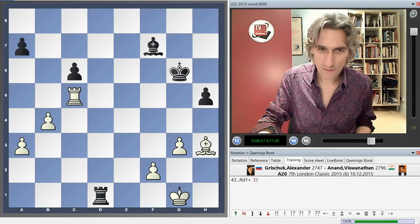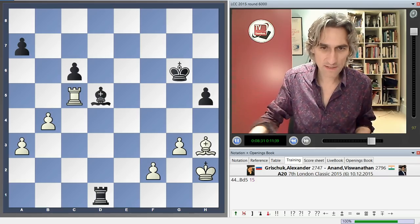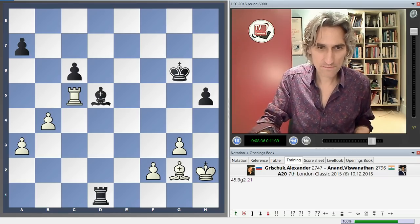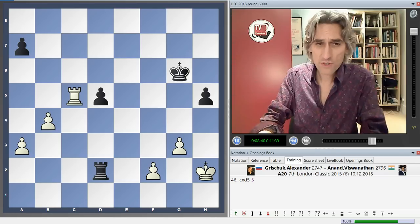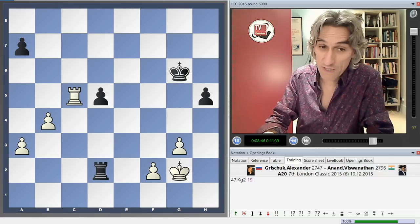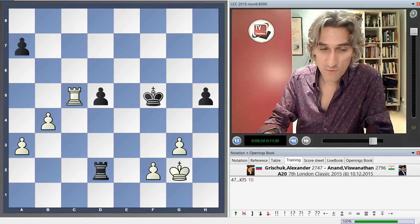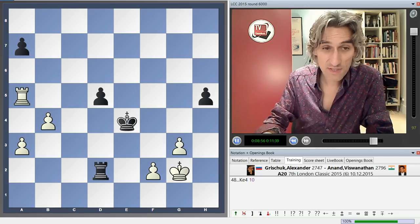So white still a pawn up, and that bishop comes to d5, threatening a mate. So bishop g2. And now we reach a rook and pawn ending. Grischuk said after the game that at this stage he still had no idea whether this was winning for him or drawing. One thing is certain, Anand was moving pretty quickly, and that d-pawn provides black with pretty serious counterplay here.